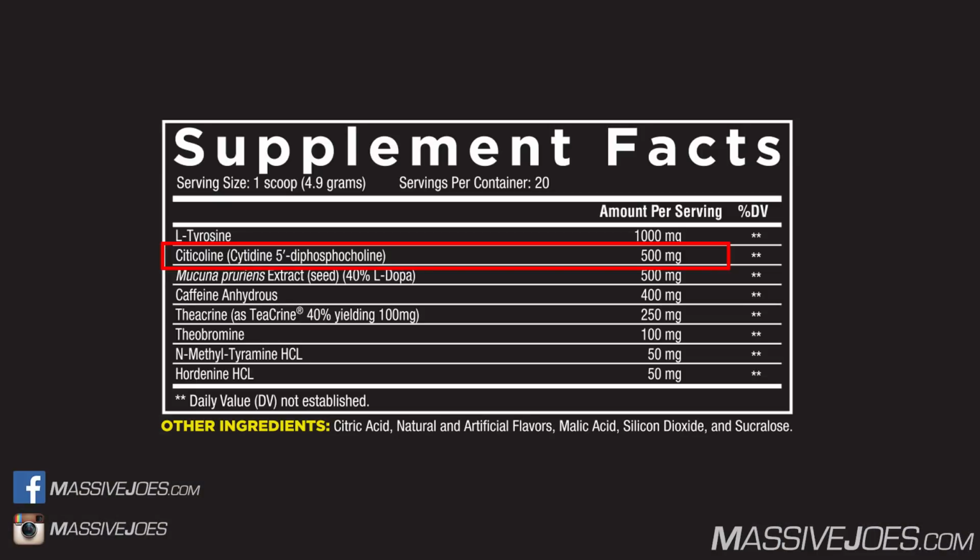CDP choline in particular also helps increase the density of dopamine receptors, which means it's going to enhance the effects of L-tyrosine that we just spoke about. The clinical dose is 250 to 2,000 milligrams. We have 500 milligrams, so we would go so far as to say it is perfectly dosed.